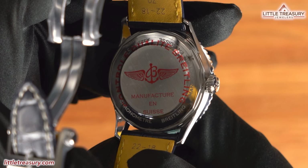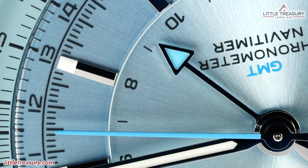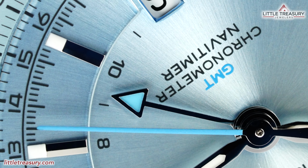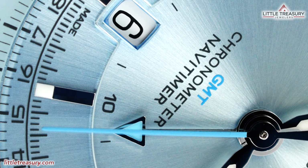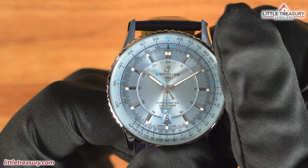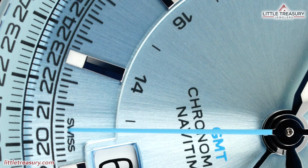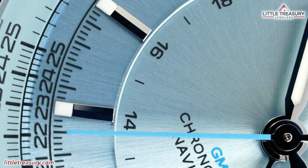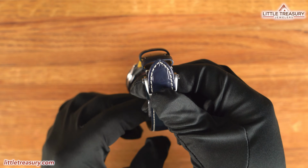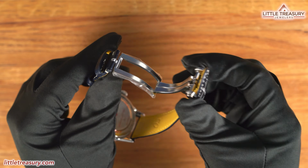The caseback is closed and it has a nice area that could potentially be engraved. The movement is the Breitling 32 caliber, which is an ETA 2893-2 base, which beats at 28,800 beats per hour, has a 42-hour power reserve, a GMT function, which is collar style by the way, and is chronometer certified to be between losing 4 and gaining 6 seconds per day. The strap is made out of crocodile and is in a dark blue tone with white stitching. It has a folding pusher style clasp with Breitling written across and the B logo.